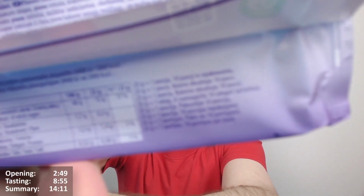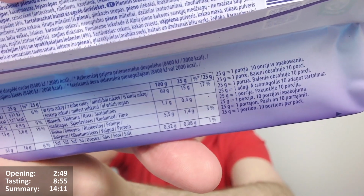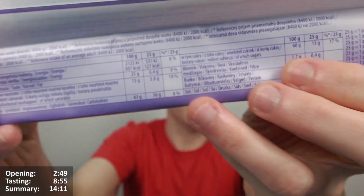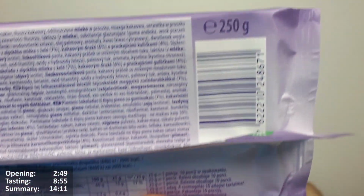What's that on the edge? There's some different languages and things, I think. Interesting, just different translations there of 25 grams equals 1 portion. 10 portions per pack. Which makes sense since it's 250 grams. That's a tenth of the bar. 25 grams, as we say. Alright, well, I think there isn't much more to say.